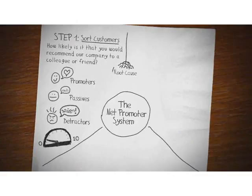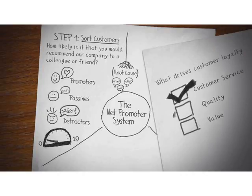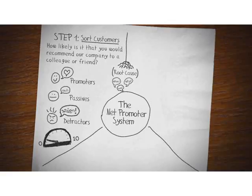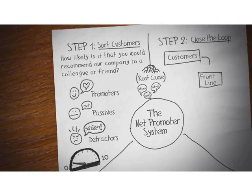In addition to the ultimate question, you'll ask your customers questions about why they are happy or not, so you can discover the root cause of what exactly is making them feel this way. By discovering what drives promoters' loyalty and why detractors are unhappy, you'll be able to drive action to optimize the customer experience. Frontline employees, like support agents and sales reps, close the loop by communicating directly with customers.